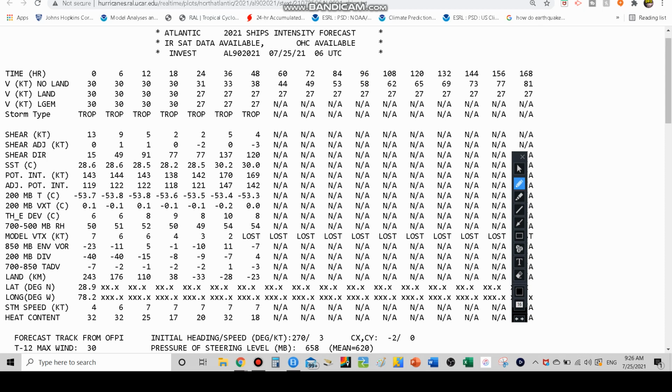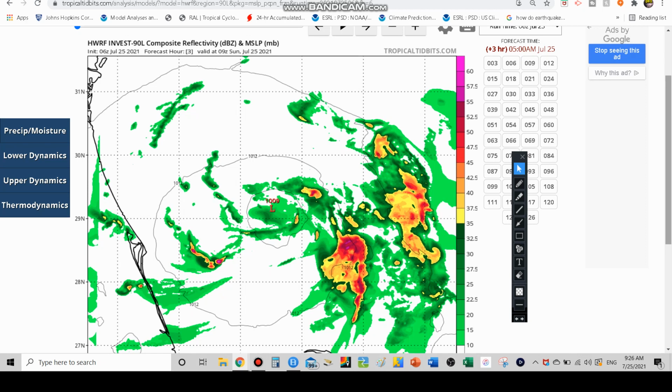All right. So on the storm speed as well, could pick up a bit more, but still, the storm will probably be moving less than 10 miles an hour for its entire duration. So it's not going to be moving very fast. And of course, that's why I said that rainfall threat could be more enhanced.